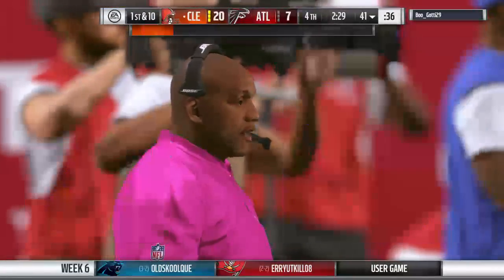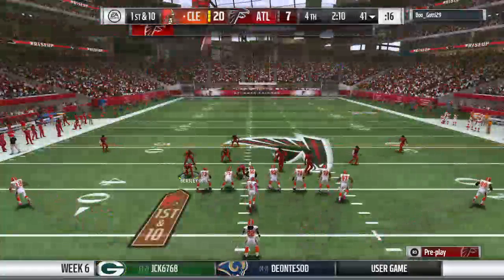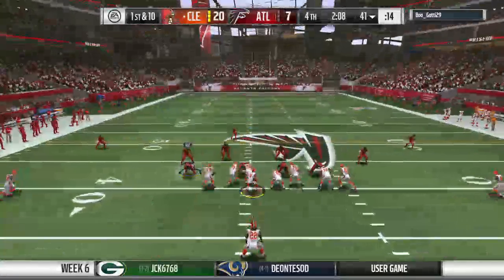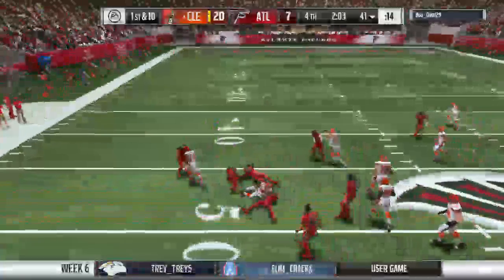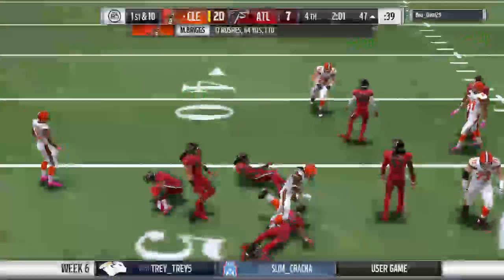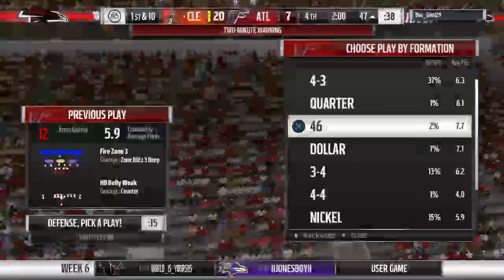And defensively, they just don't seem to have much of an answer for this passing game. Not at all. Look at the confidence that's exhibited here. With that type of a lead, clock on their side, instead of running it, they're still throwing it, trying to pick up first downs and keeping the football. 12 yards on the pickup, and it's good enough for a Cleveland first down.